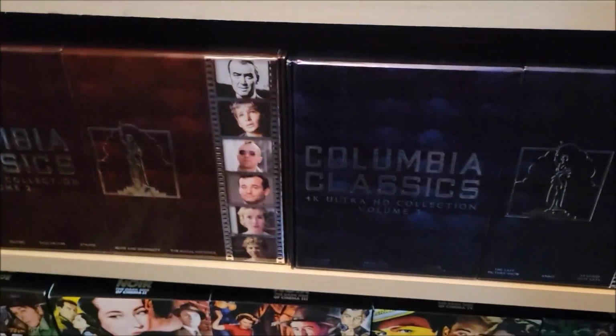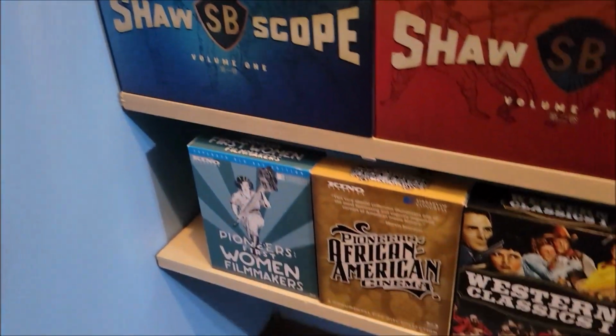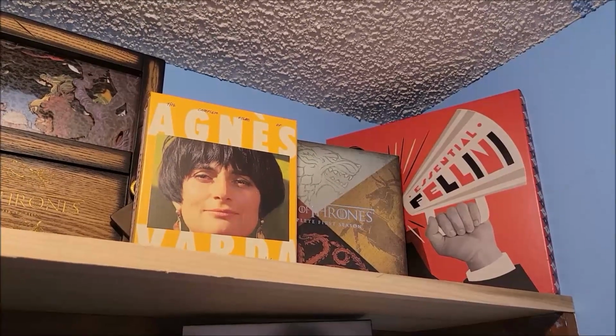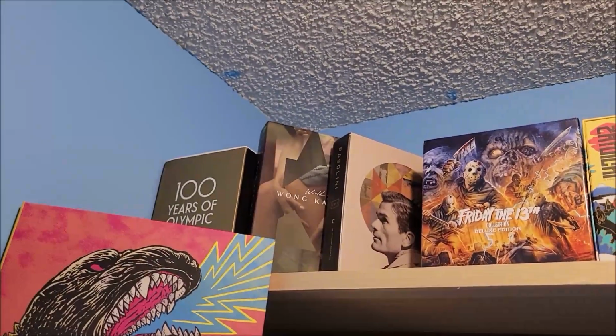And then there are the Columbia Classic box sets, the Shawscope sets. And then on the bottom are some Kino Lorber sets that I have here. They're all just kind of spread out. As we go up here, we have the rest of the Criterion box sets. They're all kind of scattered a little bit here.